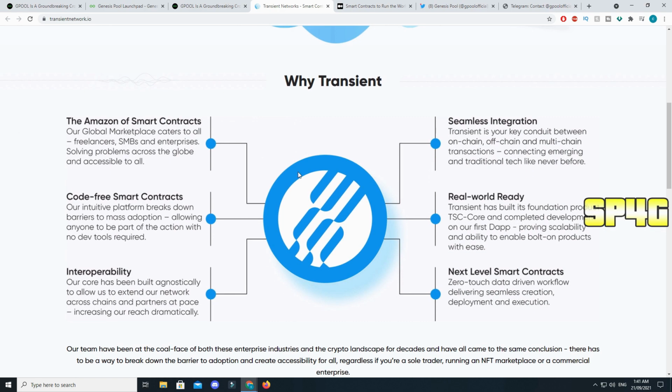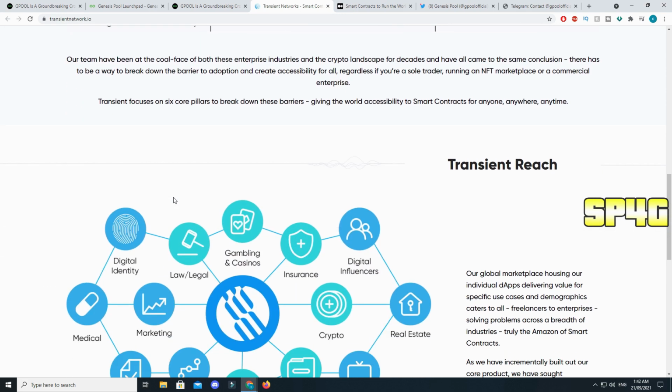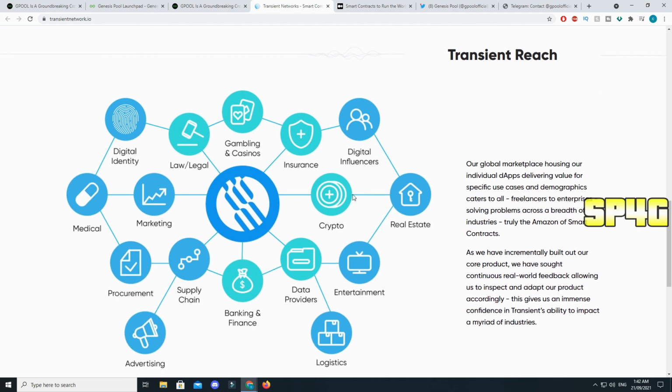If you guys do not know, Transient actually has their own website, and if you decide to go through it, it's a very strong project. As you guys can see, Amazon of smart contracts, our global marketplace centers on all the freelancers, SMBs and enterprises. Code-free smart contracts, so you will not have to do any hard coding just for it to work. It will be super seamless, no code will be required, no blockchain experience required. At the same time, this is going to be a global marketplace. It is going to have some use case examples, and at the same time it will be accessible to everyone. It is friendly to UX, UI, and interesting for non-crypto investors. Another thing which is very important is it will be breaking down barriers to mass adoption.